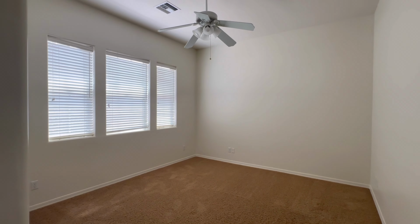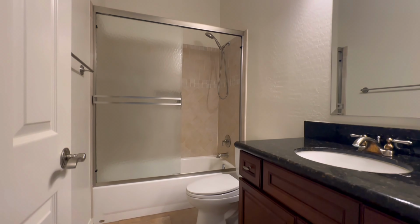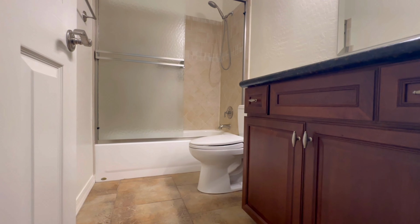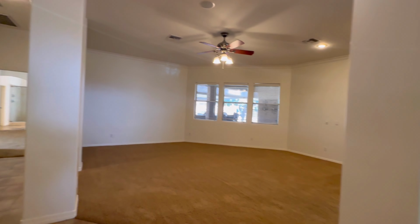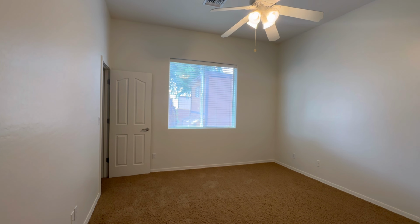Here we have bedroom number 1. The walk-in closet. Has its own full bath. Bedroom number 2. That bedroom number 2 is going to have access to this bathroom right here. The bathtub shower combination. Here we have bedroom number 3. This bedroom's gonna share the last bathroom that we went through.